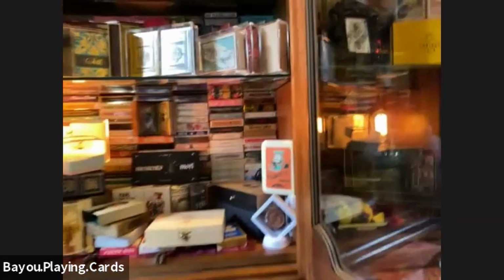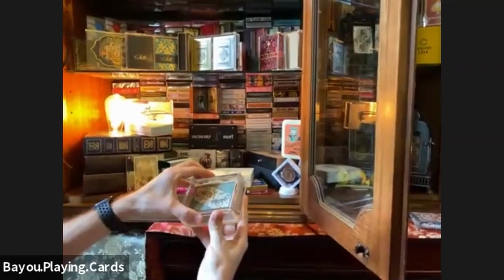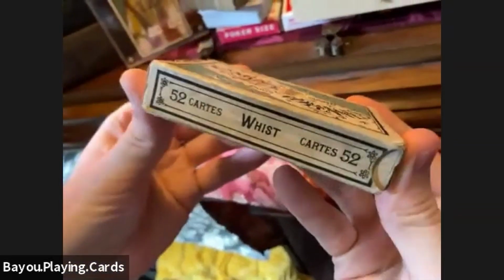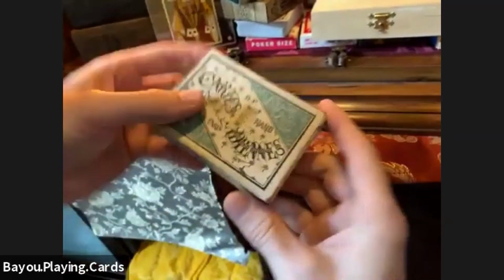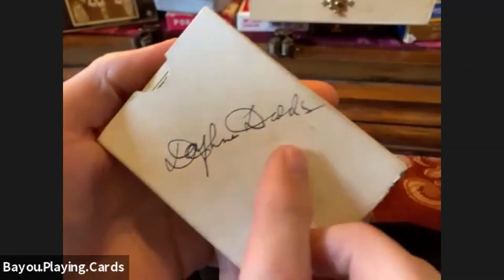Now I have to show you Carte Indienne. You want to hold this, Liz? Okay, so this deck is from 1890. B.P. Grimaud. Whist. Here's the remnants of the tax stamp from it. It's in a slip case. This was likely a previous owner. Another signature on there.